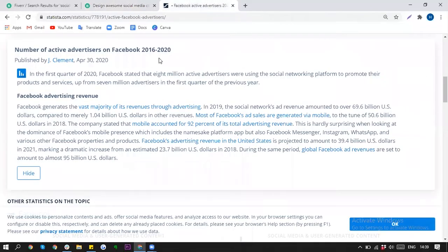Guys, just to show you a fact, this is statistics data from statista.com. Facebook states that 8 million active advertisers were using their platform in 2020. Last year in 2019, in the first quarter, there were 7 million advertisers, but now in the first quarter of 2020, there are 8 million active advertisers using their platform. So you can imagine, guys, the amount of demand that this particular service has.